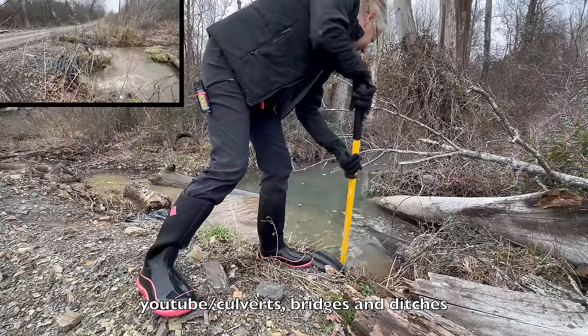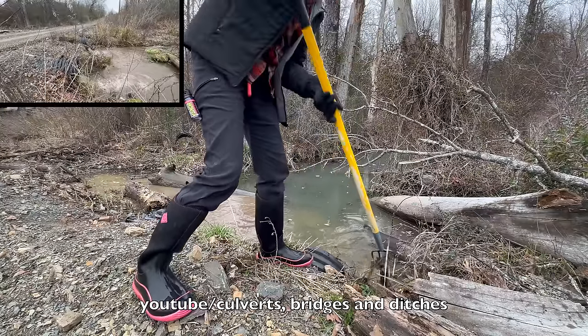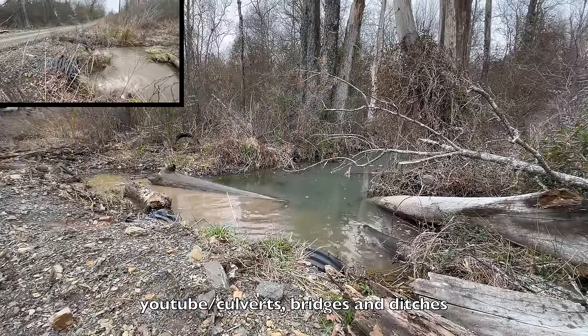Whew. Man, there is a big pond over there. Yes, there looks like a lake almost. Is that it? Yep, there's nothing else blocking it. Nice. Okay. Wow.